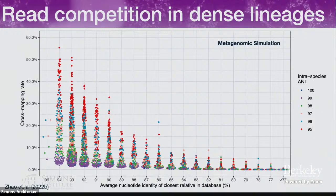One is close neighbors are really stealing reads from the on-target genome. You can have as much as half of the reads going to the neighbor instead of to the correct genome. And that happens more often as they get closer, which makes sense, and more often when the strain in the sample is diverged from the thing in the database. So the Tanzanian sample being aligned to the European reference database, for example. So that's a quantification of how much this happens at the alignment level.